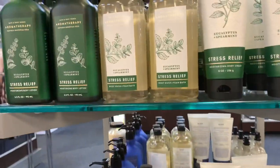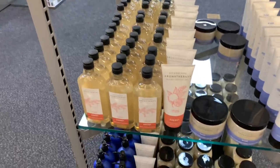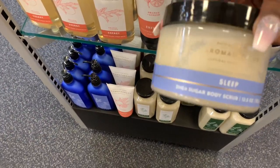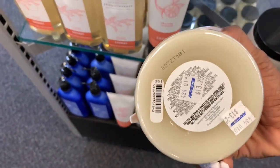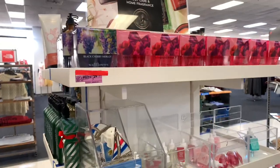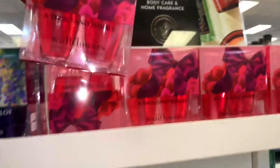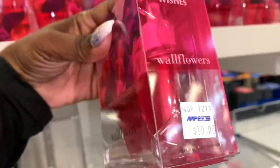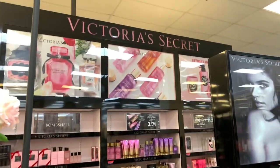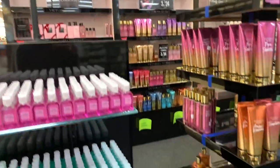Sleep, Stress Relief, Energy. This is the Body Scrub, $13.25. And then they have some of the wallflowers. They have 1,000 Wishes for $10, 2 for $10. Black Cherry Merlot, $10. All right, let's look at the Victoria's Secret section a little.